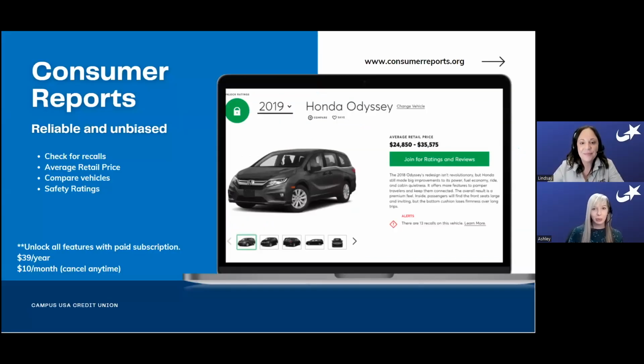So, one really important tool that you can utilize is Consumer Reports. It's a way to ensure that you are getting both a reliable and an unbiased report. It's going to tell you if there were any recalls on the vehicle, and what the average retail price for that vehicle is right now, to ensure that you're getting a fair price at the dealer. You can compare vehicles that are similar to the one that you're looking at and also check the safety ratings. With the Consumer Reports site, it is a $10 fee to utilize it, but it's a really great thing when you think you can just pay for it for the 1 month that you're car shopping, check all the factors on your vehicle, get that peace of mind, and then simply cancel so you're not paying that month-to-month subscription.